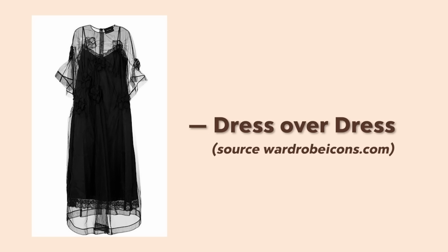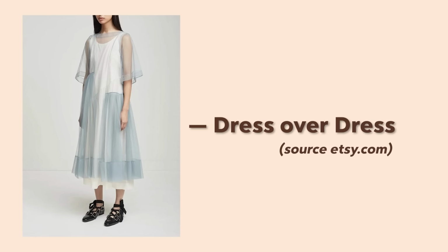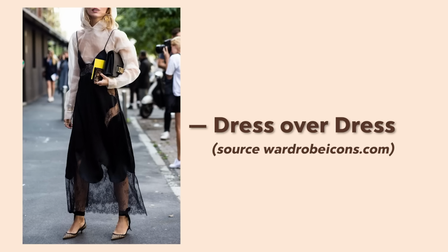So you've got the sheer fabric on top and then you've got the slip dress underneath. And the same with this little polka dot sheer dress on top of the black slip dress underneath. Same with this blue dress. I think this is stunning. This is a tulle on top of the white dress underneath. These are a bit more wearable, and even this sheer lace on top of the white shirt, a little bit more wearable than something sheer on top of underwear.